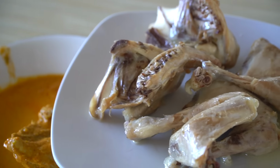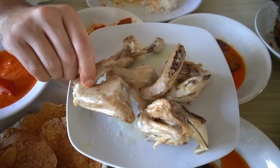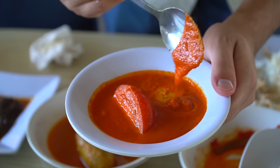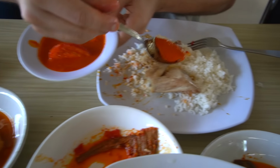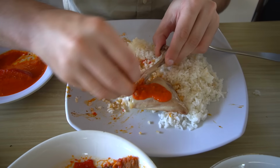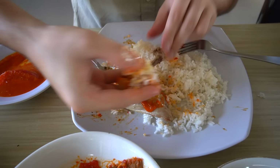This is another one of the most famous Nasi Padang dishes. This is the ayam pop chicken that has been flash fried and cooked in coconut juices. This one is served with a sauce. So we've got this beautiful red sauce with a tomato in there. Grab a little bit of that and put it right on the chicken. Oh man, this looks so good. And I'm gonna dig right into that. Get some rice.